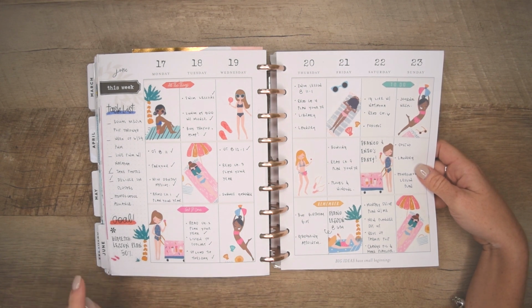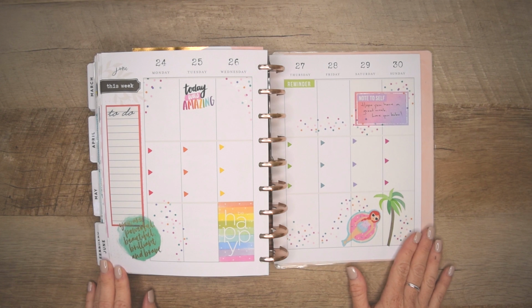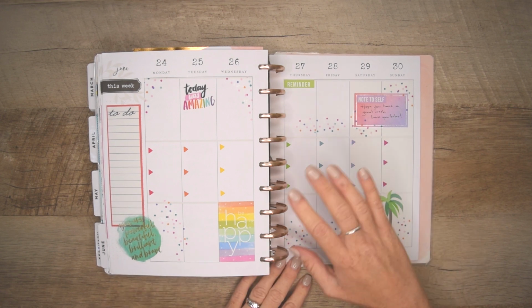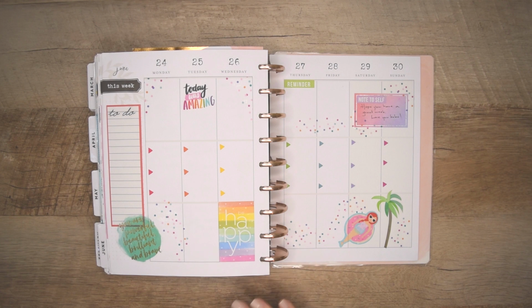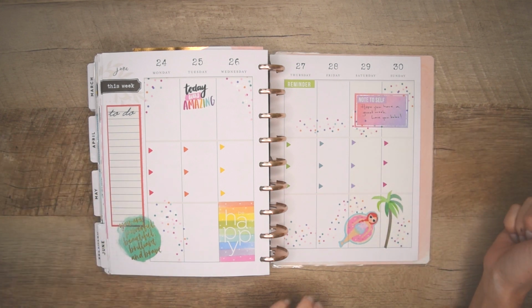It was a summer themed spread, so I did Squad Girls. And I loved it. Oh, and this is my favorite one for sure. Did you guys see this video? This was Andres' plan with me for my birthday week. And I could not bring myself to write in it. I used a half sheet because I loved it so much that I just wanted to keep it like that with his handwriting. I didn't want to mess anything up, so I just left it like this.